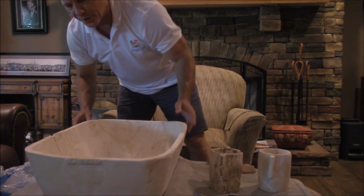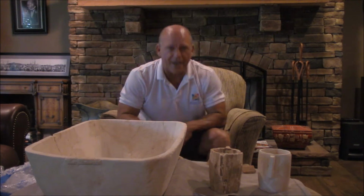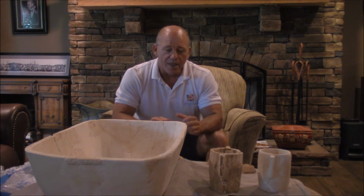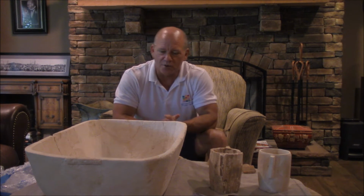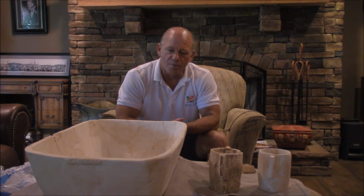And the beautiful reconstruction was done by my staff conservator, Orna Cohen. And Orna is probably the most famous conservator in the world. You may have heard of the Galilee boat or the Jesus boat, and that's Orna's work as well. And here's another piece of her handiwork here before us.